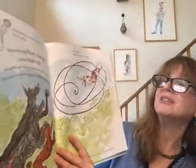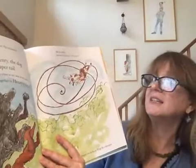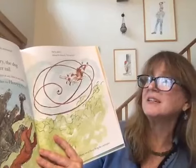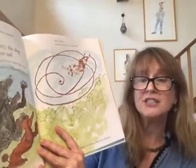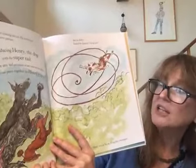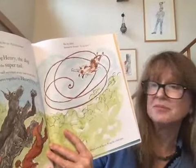After finishing her act, Pip announced her new partner. "Introducing Henry, the dog with the super tail. It's like any tail, anywhere, at any time, in any place. Please put your paws together for Henry." The dogs put paw to paw and barked a round of applause.